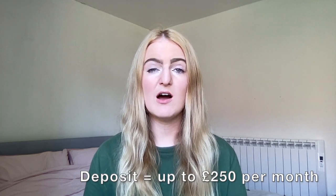The interest rate on this account is really good, so even if you get the 3% interest rate, it's already a really good rate for a regular saver account. With this account, you can deposit up to £250 a month, so it's not the highest, but it still means that you can deposit a decent amount per month in this account. The term of this account is 12 months.